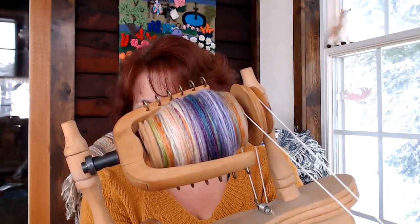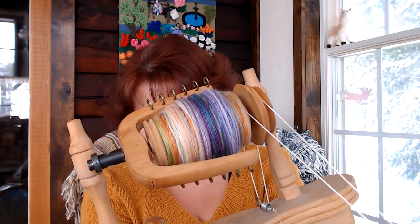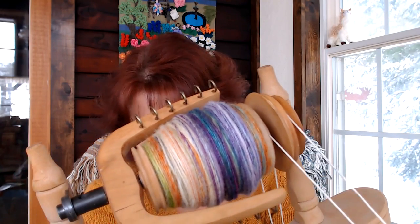Okay, so that's my second bobbin. I just finished that yesterday morning. Look at those colors. Aren't they pretty? Oh my gosh. I can't wait to ply this. Okay, I'm going to move this back. It's going to be loud. Hang on. Okay. I can't wait to ply it and see how it looks.